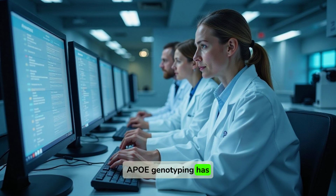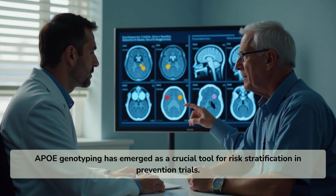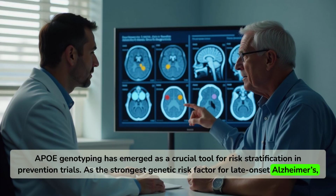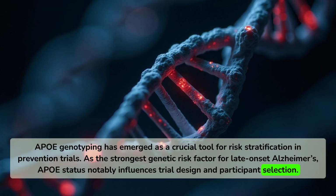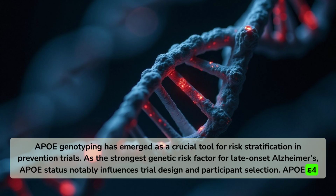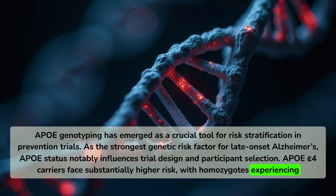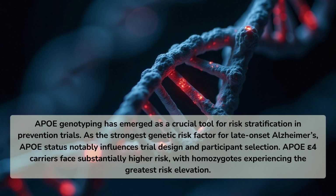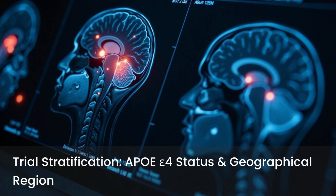ApoE genotyping has emerged as a crucial tool for risk stratification in prevention trials. As the strongest genetic risk factor for late-onset Alzheimer's, ApoE status notably influences trial design and participant selection. ApoE epsilon 4 carriers face substantially higher risk, with homozygotes experiencing the greatest risk elevation. Trial randomizations are regularly stratified by ApoE epsilon 4 status, carriers versus non-carriers, and geographical region.